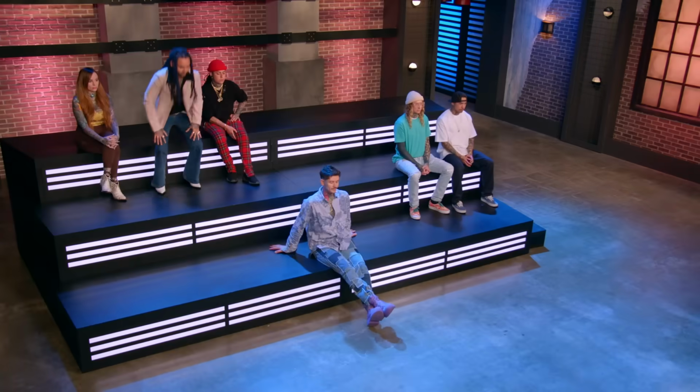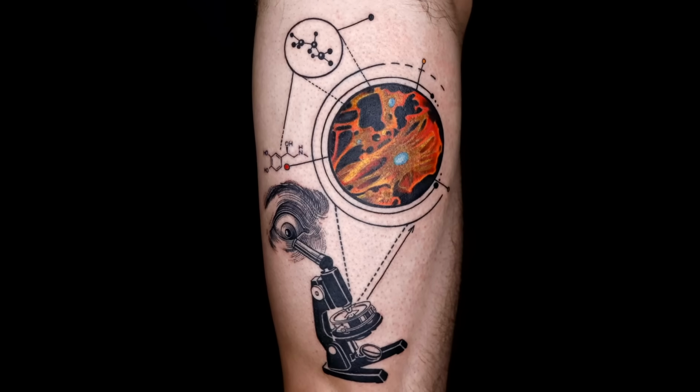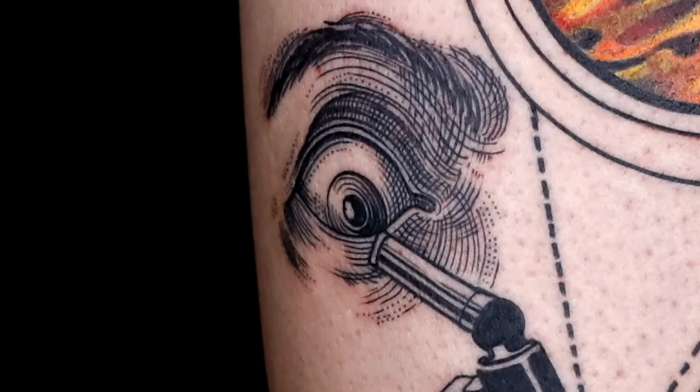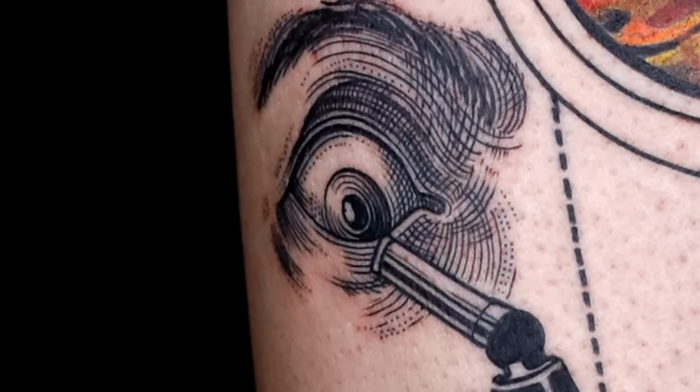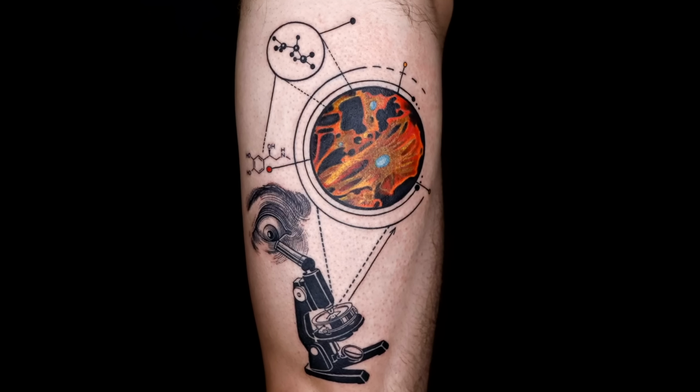John. The overall composition of this tattoo is awesome. I love the eye. The eye is super sick, man. All those little etching lines, this eye looks like adrenaline because it's like his eyes are all open. Yeah. One of the hardest things to do in tattooing is to do a perfect circle.